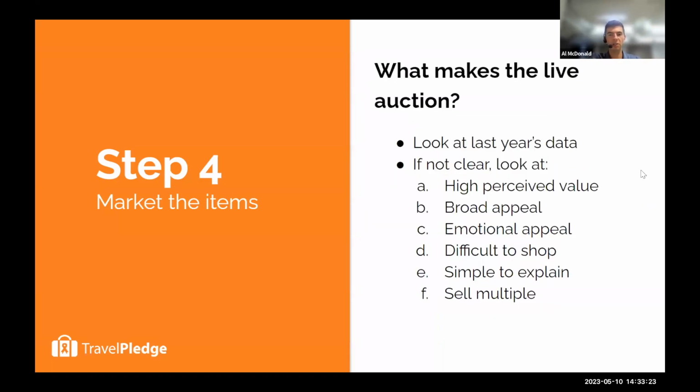So what makes the live auction versus the silent auction? Because the live auction, you may have a live auctioneer who can really drum up momentum in the room and raise bids. As I said before, the most important determination would be to look at last year's data. The things that got a lot of bids and drove bids up very high are going to be the ones you want to include in your live auction. This may be a good way to promote a silent auction item that performed fantastically well to your live auction. If it's not clear looking at the data, go back to the benchmarks that I gave you: high perceived value, broad appeal, emotional appeal, difficult to shop, simple to explain, and the ability to sell multiple.